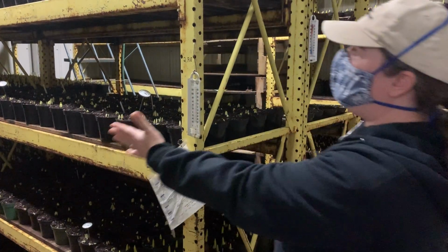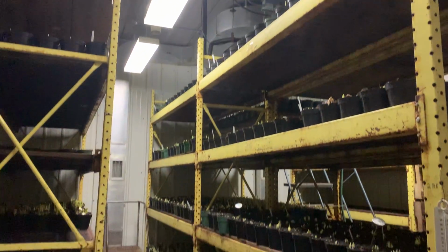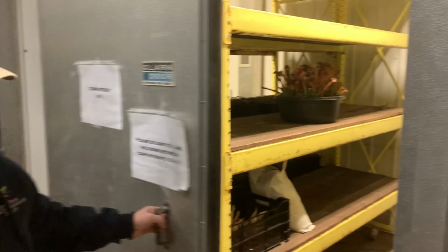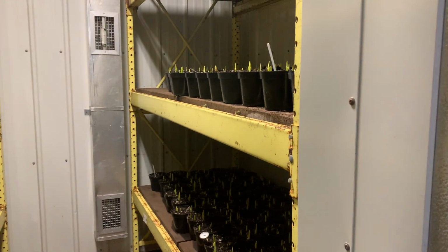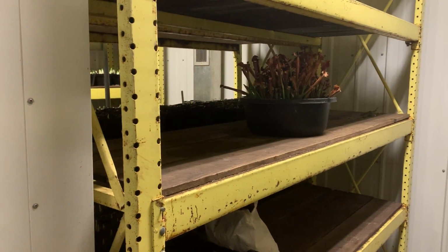So about 8,000 bulbs stacked floor to ceiling. When we run out of room, we even have to stick a few on the ground below. We have a second set of coolers in here if we want to change the temperature and have one cooler slightly warmer and one cooler slightly colder. We can do that because they are a divided space.